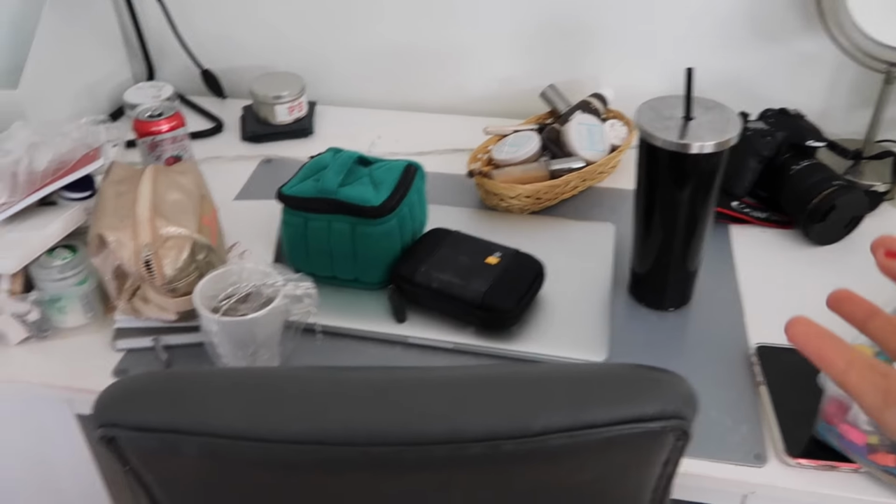I just took out everything that was in this cabinet of my desk, so I'm going to go through it. That didn't make sense. I'm going to go through it all. First part of the room to go through. Let's do it.